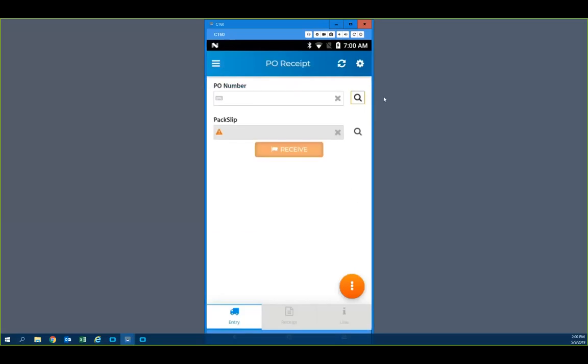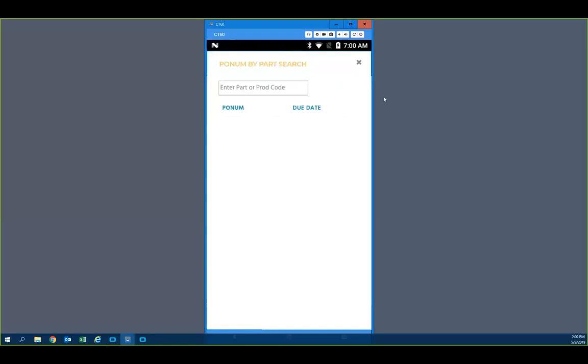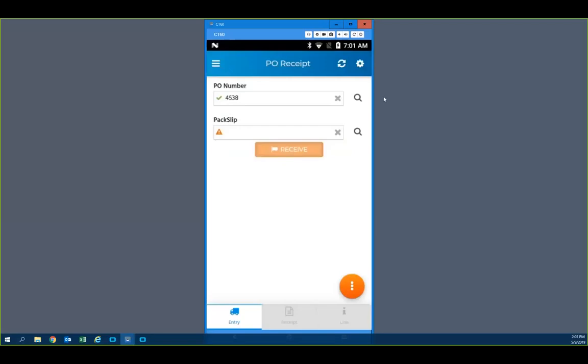If I had a PO number that was barcoded, I could scan it in, I can key it in, or I can also do a PO number search by part. And what that allows me to do is just turn up the right barcode here. I can scan a part and it shows me all the open POs that part's on. So I can load that PO.